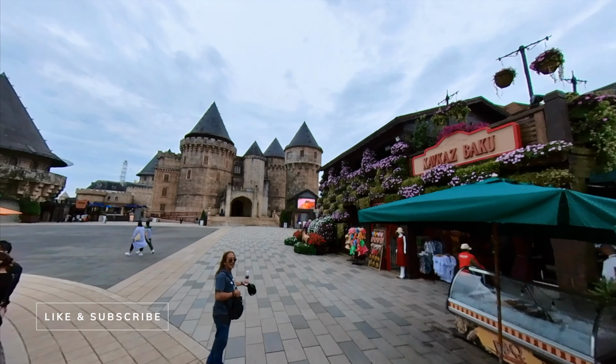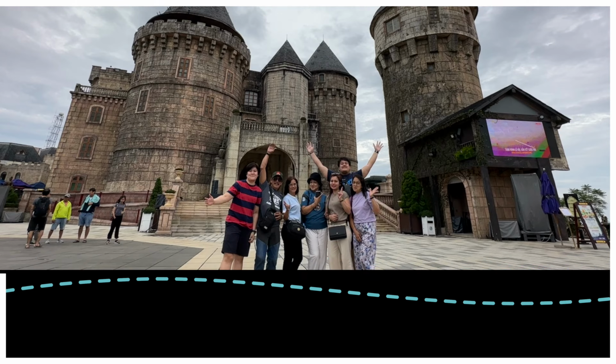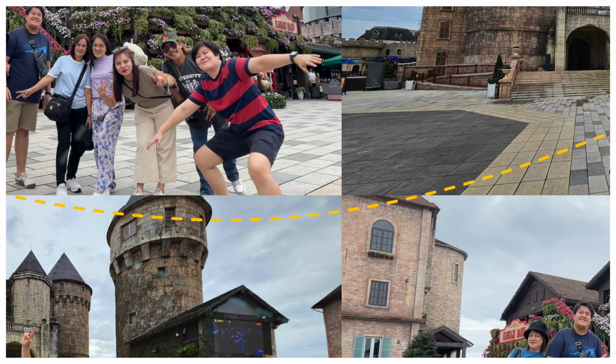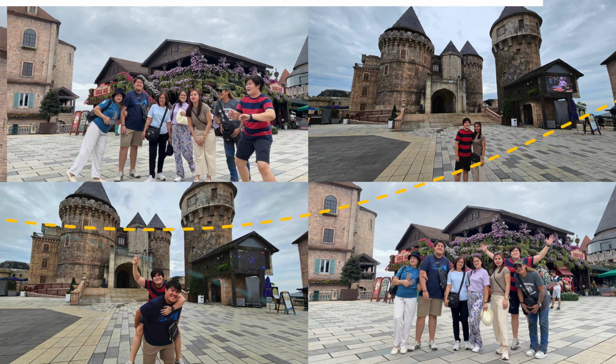My uncle was super excited to get close to the medieval-looking castle, so we took our time to create more lasting memories. We strolled around, taking in every detail of the castle's unique architecture and soaking up the excitement.